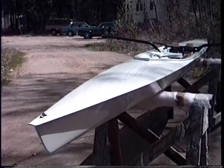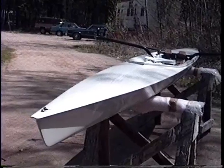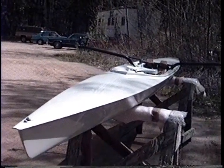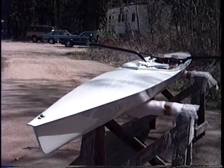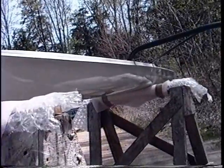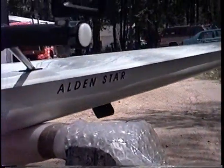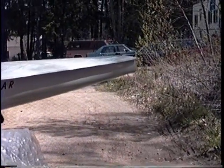This is the Alden Star, their newest production here at Alden Marine. The wonderful boat, 18 feet long, specially designed for intermediate fast rowing and not particularly for really rough water. It has a little skeg on the bottom and a slight dip in the stern.